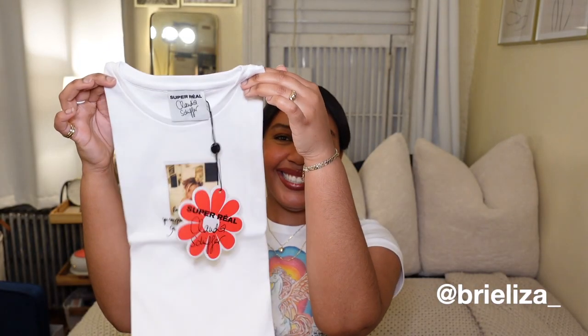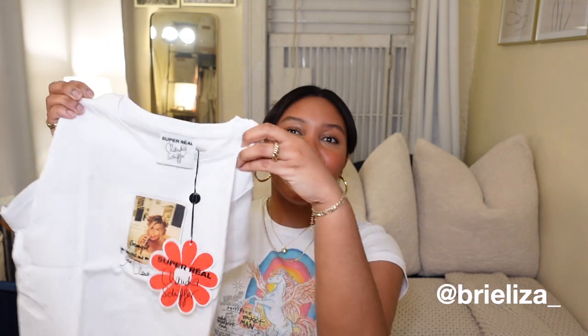All of my Realisaiton Par t-shirts have been coming in these dust bags, so I love that to keep these shirts nice, bright, and white. Wow. Oh my gosh, you guys, look at Claudia. This is so stinking cute. Oh, also, this little piece of tissue paper will be under your shirt. The best, the absolute best.